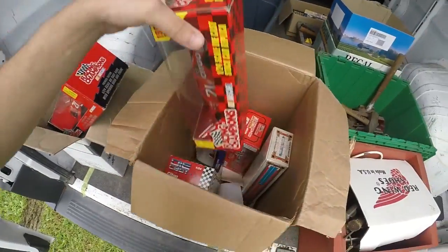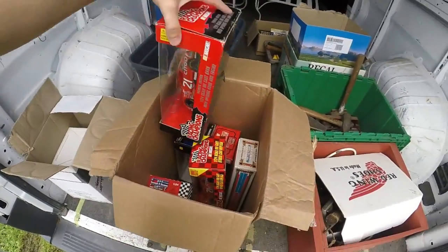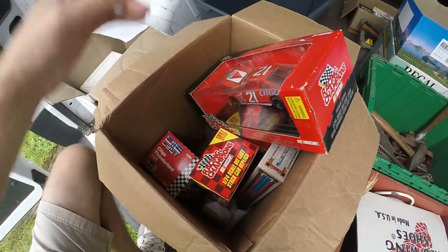I don't know. I'm not going to save this stuff. I like it, but I'm not going to save it. There's so much of this kind of stuff out there. Realistically, this stuff sells. I don't know. I'm going to have to check and make sure none of these are limited edition in terms of like 1 to 100.